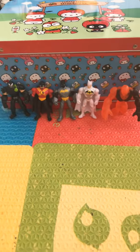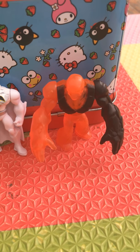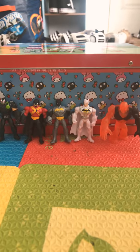So we got these 5. Bane, Red Robin, Batman Armor, Batman Polar. And what was the orange one called? Clayface. Okay, that's it. Bye-bye.